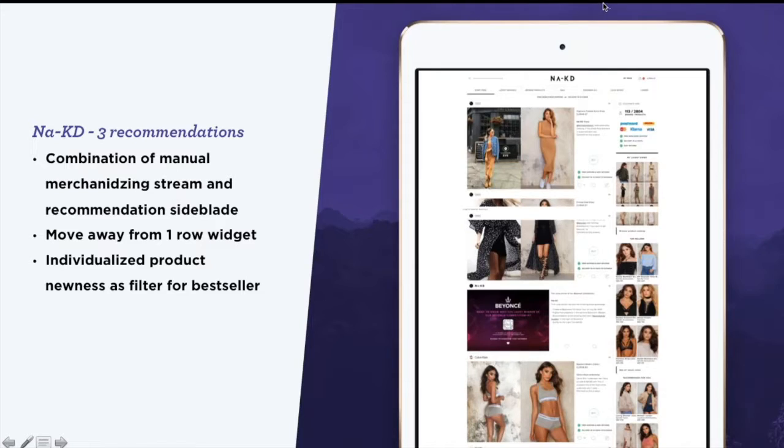Perfect. Another example here, this is from Sweden, and some of you might know this because I'm also using that in some of our product demos. The site is called Naked. It's running Magento. They're roughly 400K in traffic. We like this approach because these guys know fashion. They're the experts in fast fashion, and they've split the homepage into two parts. The left-hand side is a manual merchandising stream, so they have a very strong fashionista team picking the coolest products. And the right-hand side, the side blade, is dedicated to personalization, which I think is pretty cool.